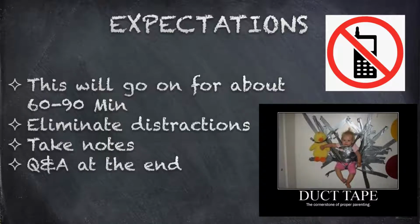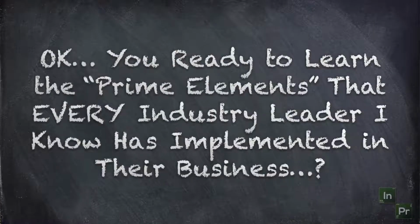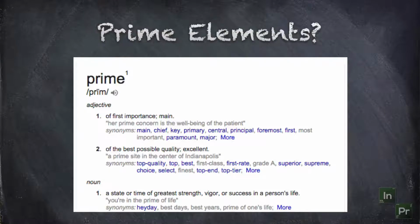Take some notes, and then we're going to have a quiz or a Q&A at the end. If you have any questions, we can go through some of that. Okay, so are you ready to learn the prime elements that every industry leader that I know has implemented into their business? Question? Yes, Bueller, absolutely, fantastic.